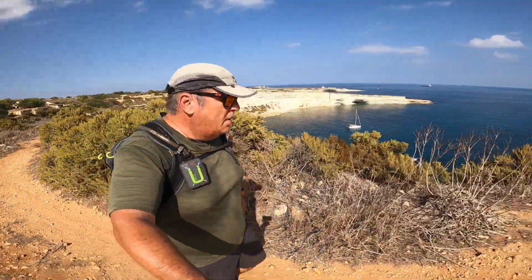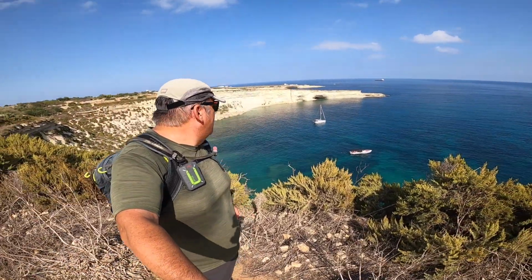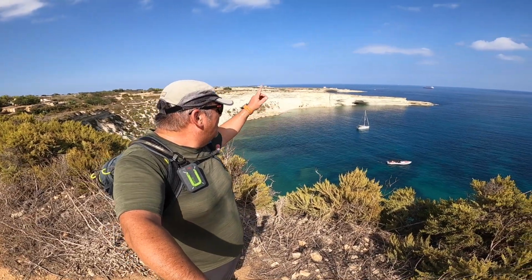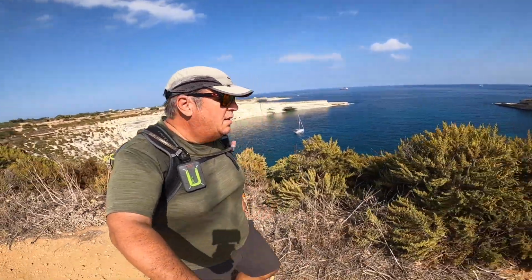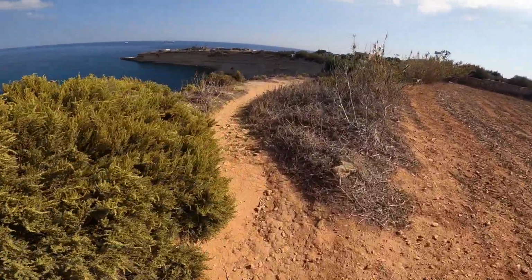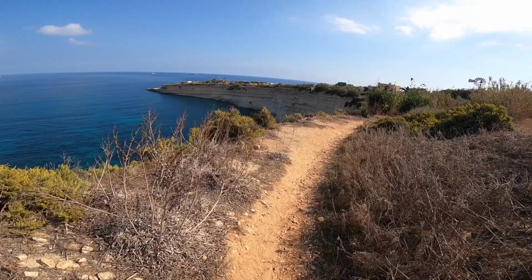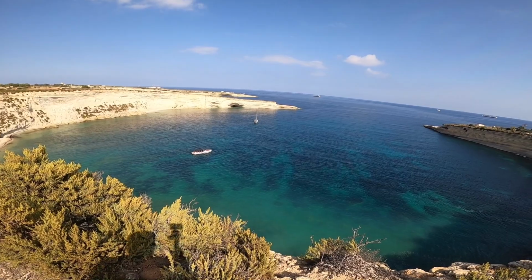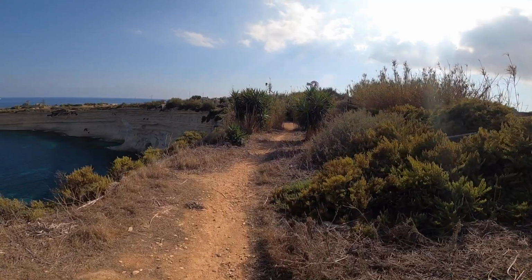We are on top of Il-Ħofra Żgħira. How beautiful it is. That's a hole that goes from one side to the other. Up there where I started, there is that peninsula, and now we are heading that side. I'm following the pattern. It's very easy to follow till now. Pity that people come here with their boats and make it like a disco, because I didn't come here to hear their music. That's a big no-no for me.